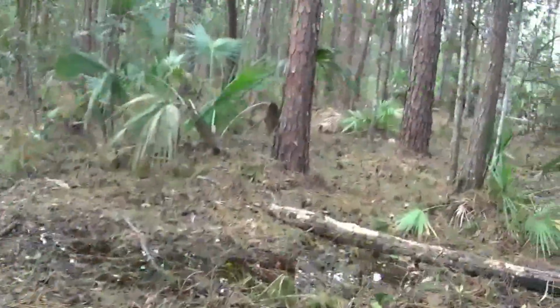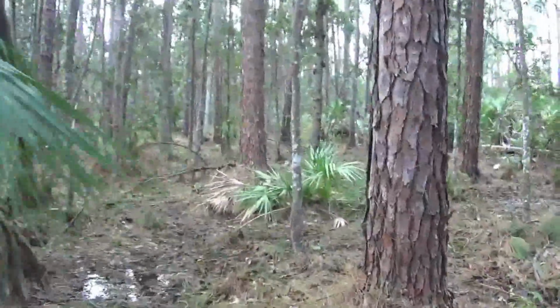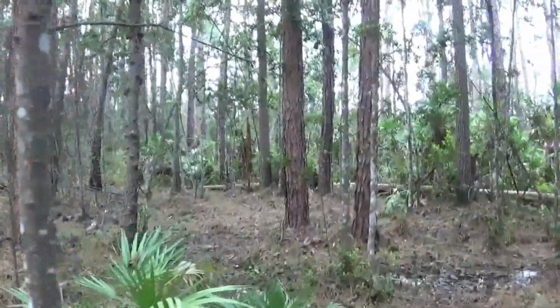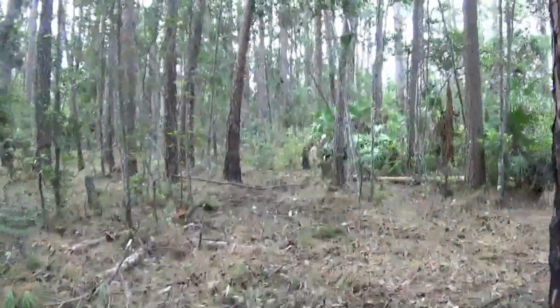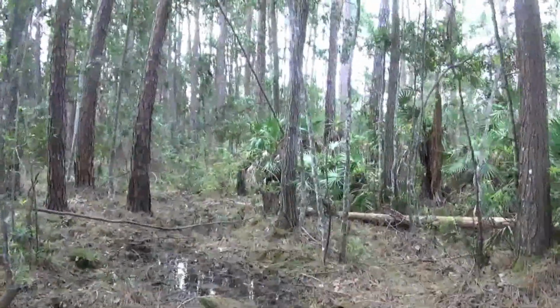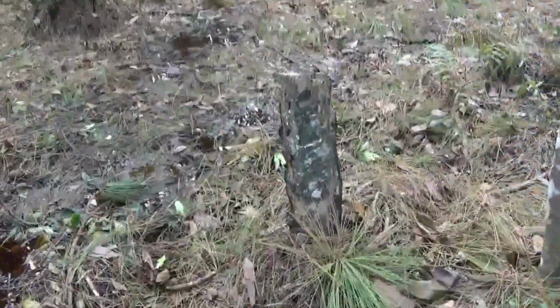I'm in a wet area here. A lot of slash pine and loblolly pine. Saw another cat face. It was in the dry area where some longleaf pine and sand pine was growing. Basically had five pine trees to choose from in this area here. See another cat face here.